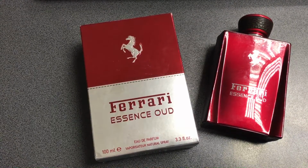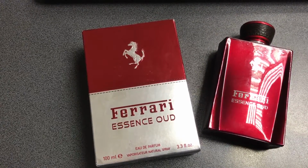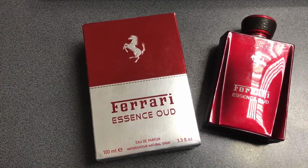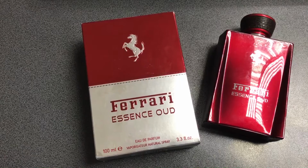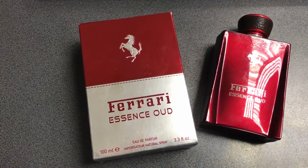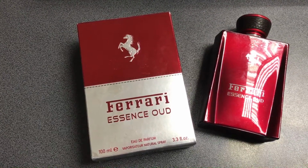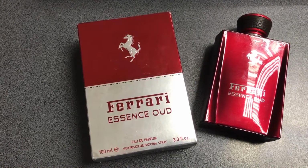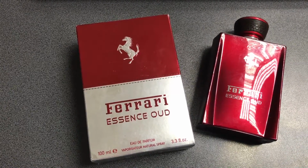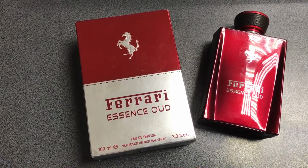Also supported by the leather and labdanum, which give it a somewhat sweet note. Not very sweet, but you do get some sweetness inside this fragrance. And in the base notes, as I said, you have the leather and also the labdanum, and you're gonna feel a lot from the leather.